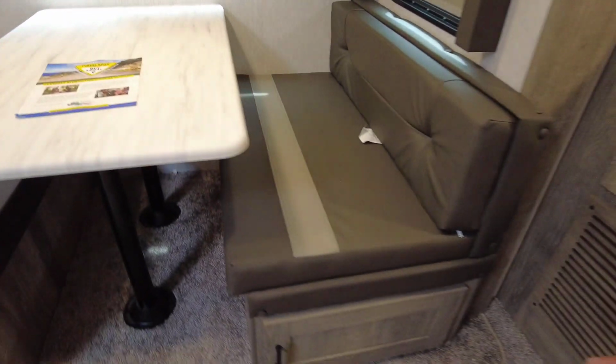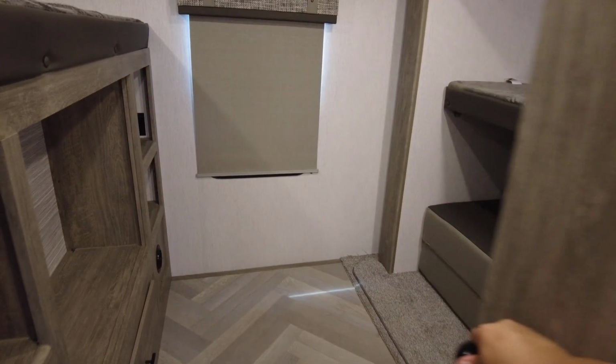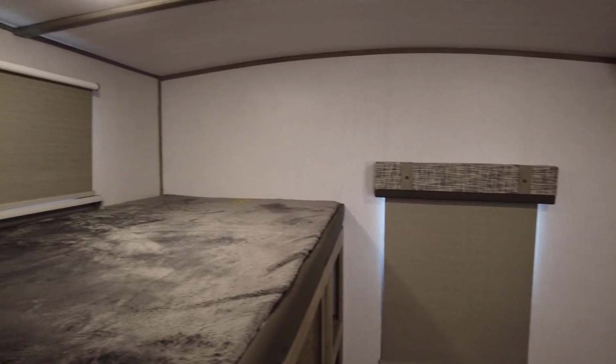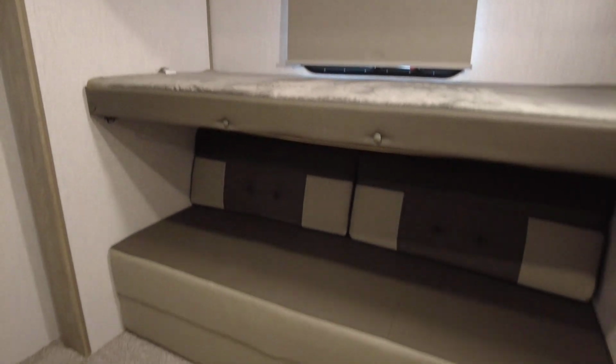Very cool. You got additional storage down here as well. Of course, your manuals and everything that come with it. More storage, hidden hinges. And then we come in back here to the nice bunk room. Could definitely imagine all the kids back here playing, making some memories, watching movies and stuff out at the campground. Well, actually, I'd probably be having them outside until it's time for them to go to bed, so they're outside making memories.